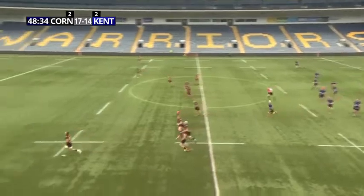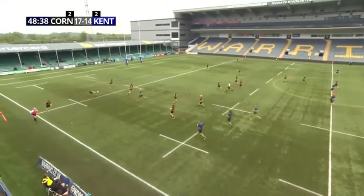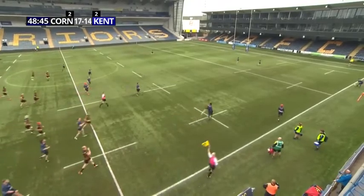Clean steal. That's a bit short, Cohen. Walker off his left, straight back downfield. We can't get away from this near touchline, can we?